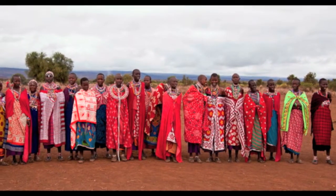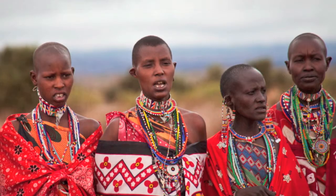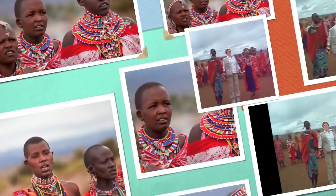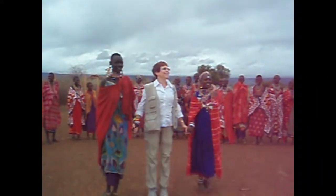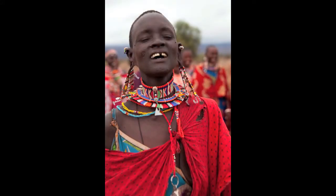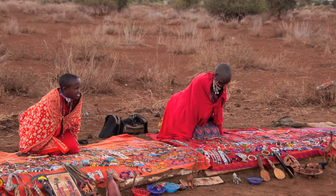These women were standing next to the men. They also sang and danced for us. They invited us to join them. Before we left, they showed us the trinkets that they had made.